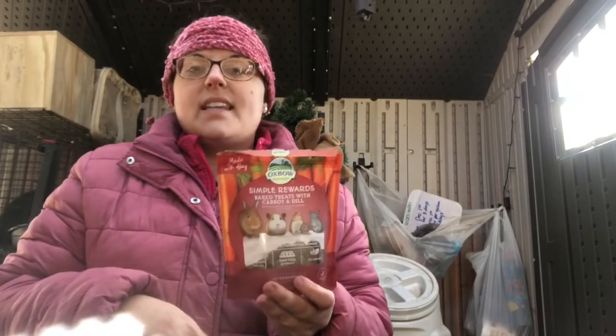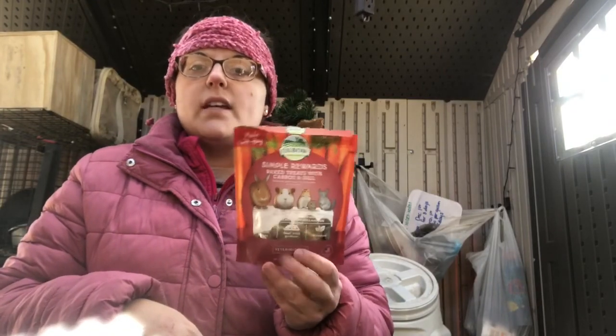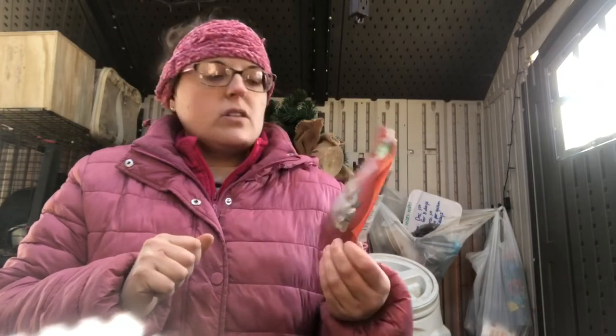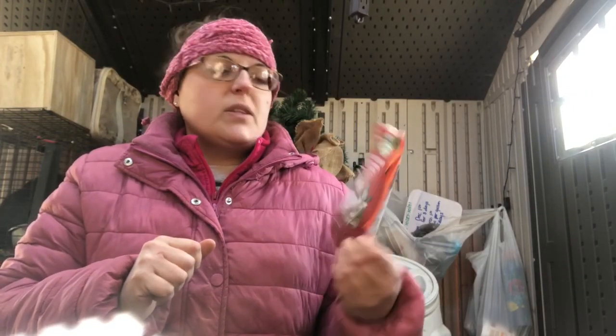And then next, just for fun, I always get these Oxbow brand treats. It's all organic, natural stuff. They have a couple different flavors. This is the baked treats with carrot and dill.